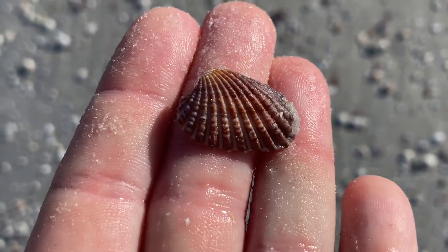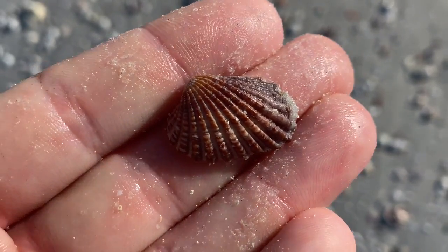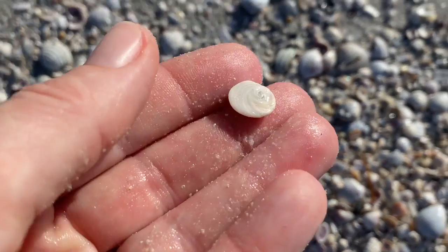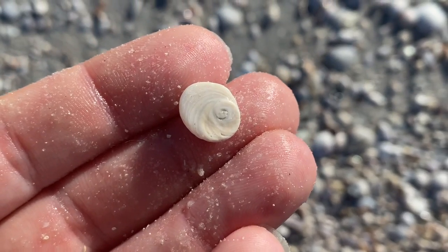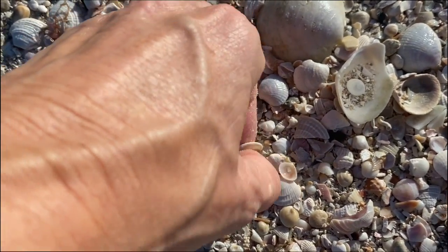Broad-ribbed cardita. I like them. They're usually white and another strong, like a brown color. I like when they're all kind of colored. Very nice. Broad-ribbed cardita. That one's got a good circle on it, or a good spiral, rather. Cool. Oh, wow. That one's big, and so is that next one.